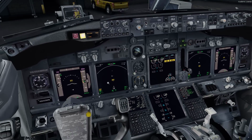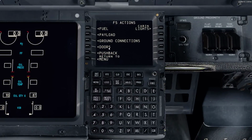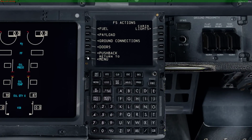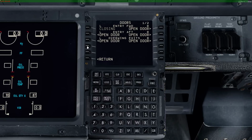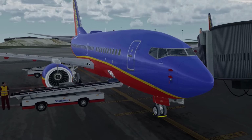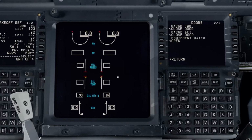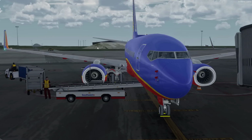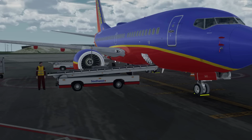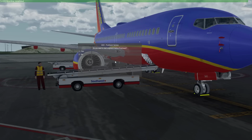So I think passengers are now boarded, so what I'm going to do is go and close those doors and get rid of the jetway. And pretty much waiting for baggage. Actually, baggage is almost finished as well. After cargo is definitely finished. So waiting on the forward cargo, and then we're going to be waiting on the IRSs, and then we'll get going.